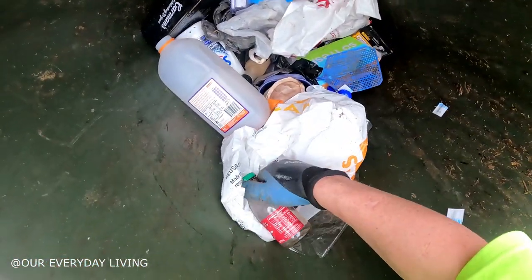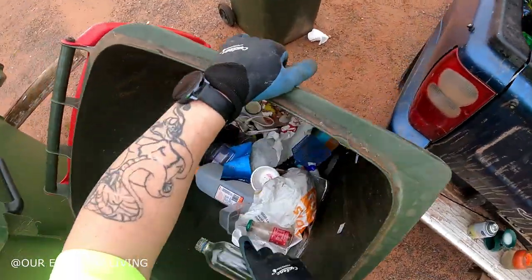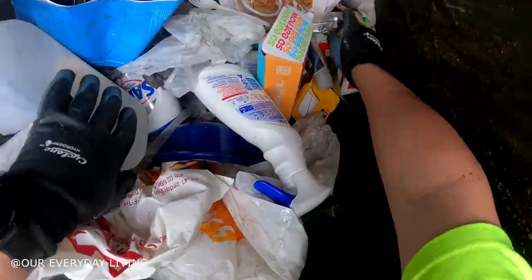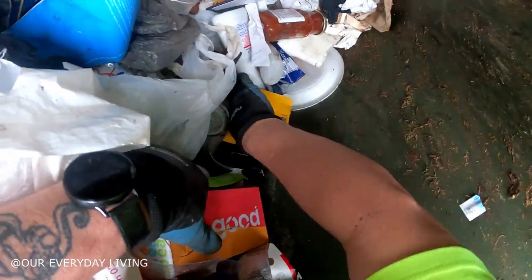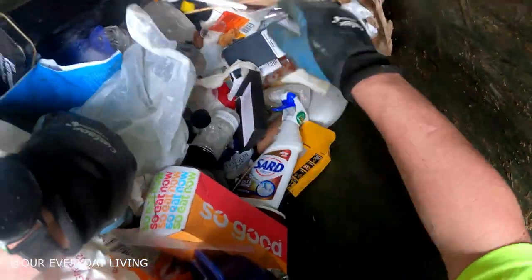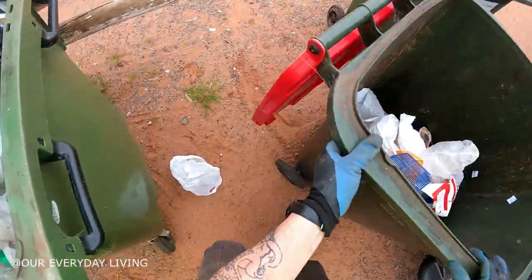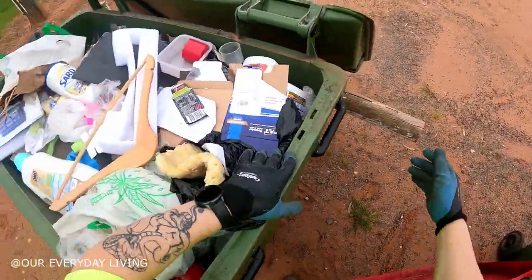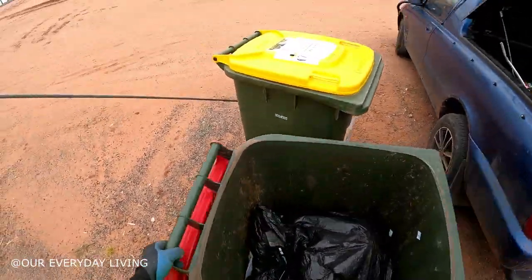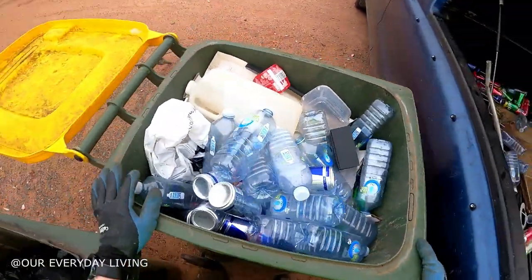Nope. That won't either, but I'll take the top off it. Fire squatter. Candle's been used. Get to the bottom of it. That's it. Too much in there. All right, that'll do that one. Someone's doing some testing, water testing. Take all those.